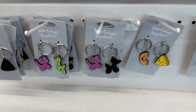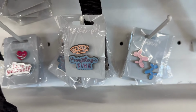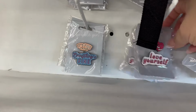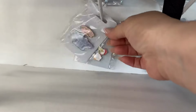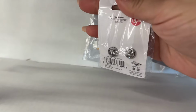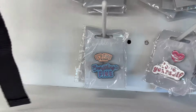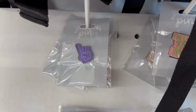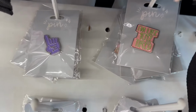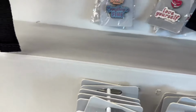All of these are going to sell because these are going to be so trending. Even these little bobby pins, these are so cute. And you get a two-pack. You see that? That's what it looks like for $3.50. And you got some little ducks or geese. How cute. These are so, so adorable. So definitely add those to your shopping list.